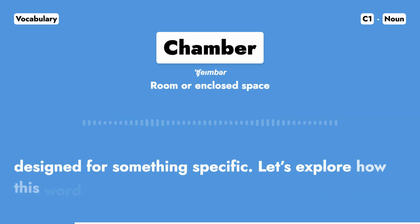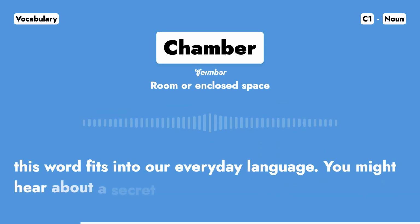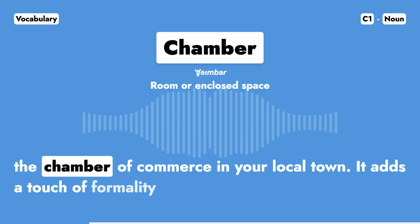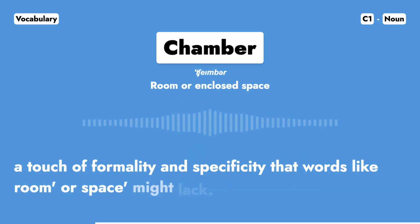Let's explore how this word fits into our everyday language. You might hear about a secret chamber in a historical castle or the Chamber of Commerce in your local town. It adds a touch of formality and specificity that words like room or space might lack.